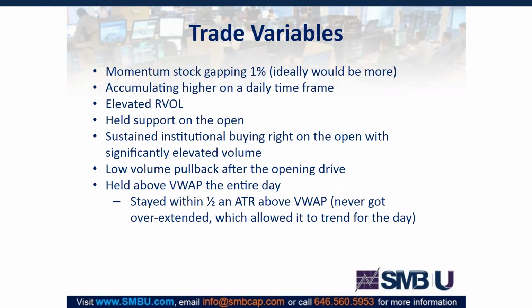We also saw sustained institutional buying right on the open with significantly elevated volume, showing us the Drive pattern. And we saw a low volume pullback after the opening drive, which was a place for us to add. We held above VWAP for the entire day. We leaked below, but we never meaningfully held below. And we stayed within half an ATR of VWAP, which shows to me that it never really got so overextended that the uptrend was in question.